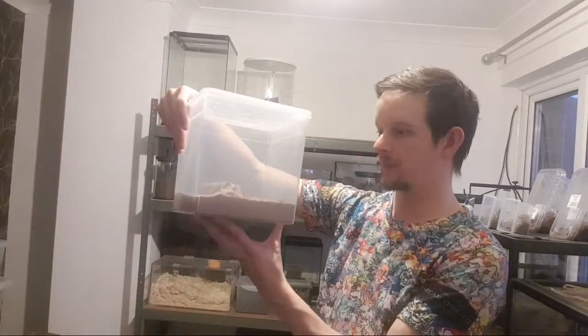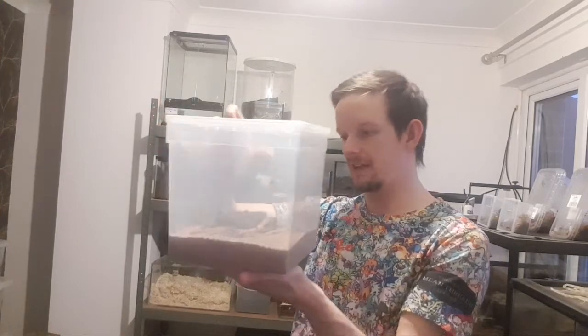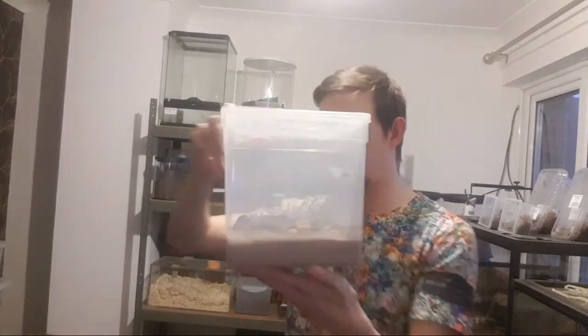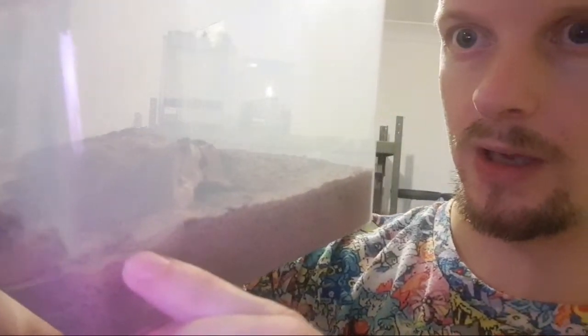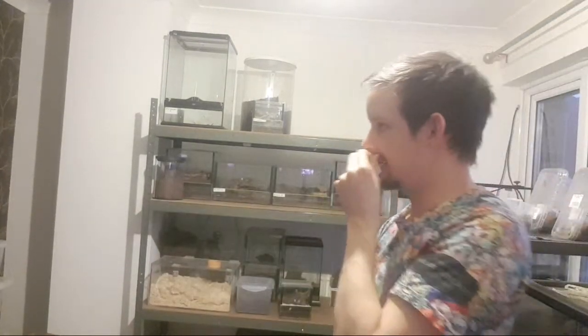Six-eyed sand spider. I can't see it, so I guess that's a good thing. Oh, I can. Six-eyed sand spider is just down here. You can probably make out the curvature of his legs. So I'm glad that that's still in there. Of course, all the snakes are doing well.